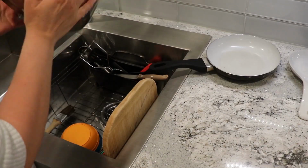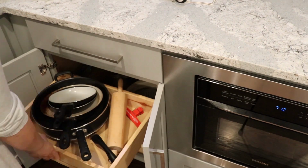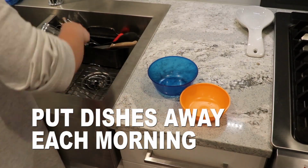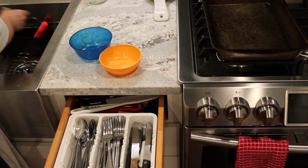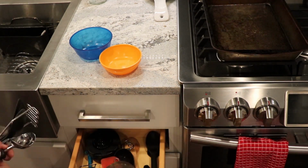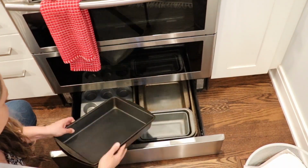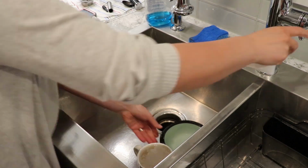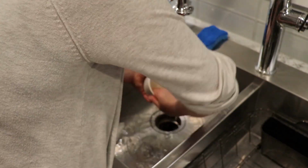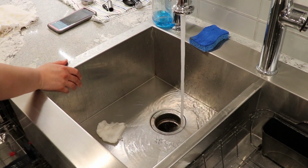And that's where my first tip comes in, and that is related to dishes. One of the habits that I have is to put the dishes away first thing in the morning. My husband is the one who empties the dishwasher, and he does it each night before he goes to sleep. He's the night owl, I am the morning person. So in the morning I'm just emptying out whatever was drying on a rack. When you start your day with an empty sink, it just makes it easier to put the dishes in a sink or in a dishwasher as you are using them throughout the day.